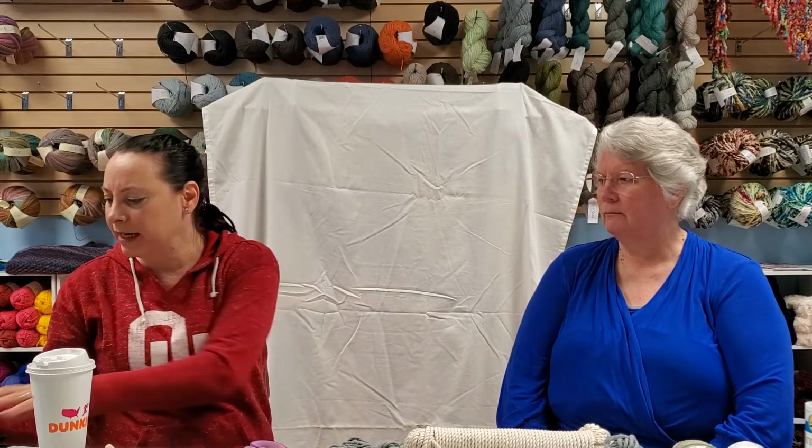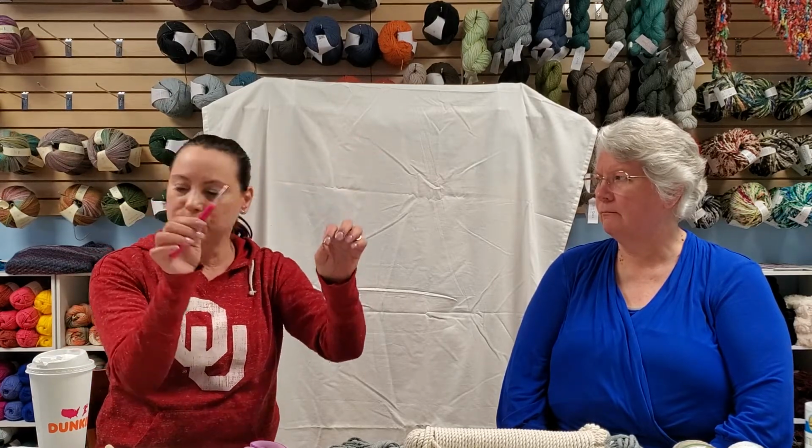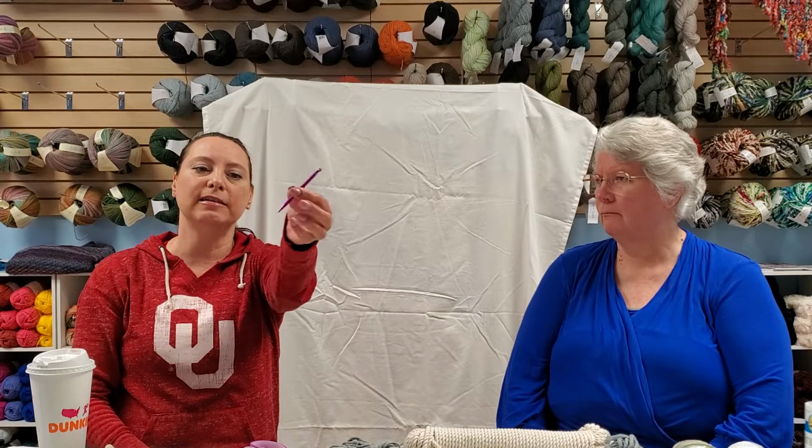Other tools that come in handy: a crochet hook helps when you're sometimes trying to pull cording through or move knots around. There are neat little tools out there that have a crochet on one end and a little point on the other, which comes to my next tool.